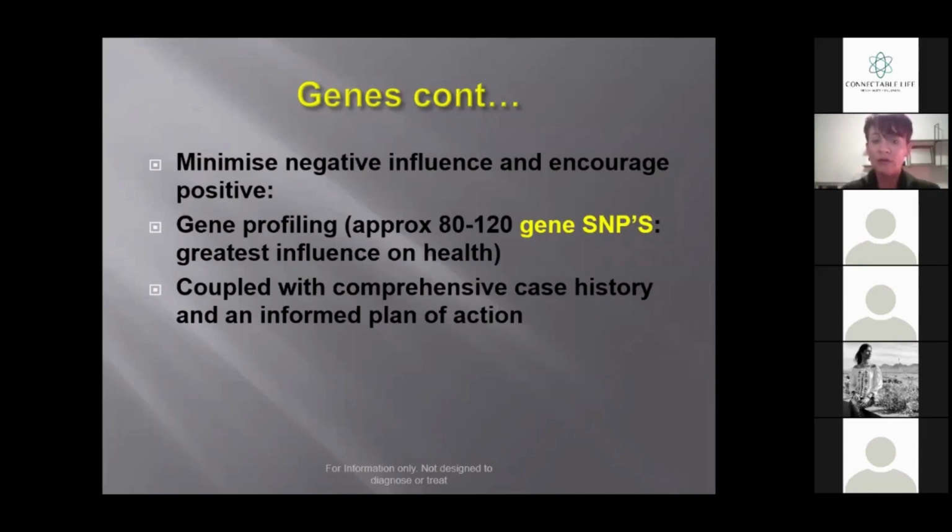So when you're profiling, you look at the gene SNPs, and then you couple that with a comprehensive case history, and it allows one to create an informed plan of action that is going to minimize the impact of the deleterious gene SNPs and maximize the impact of those gene SNPs that are obviously going to lead us towards health.